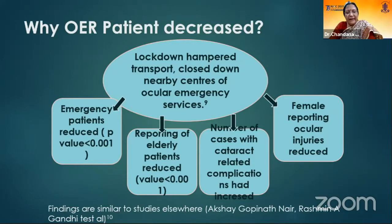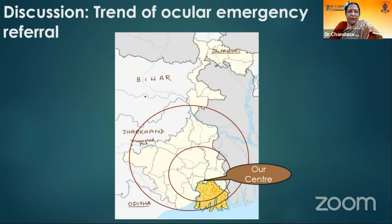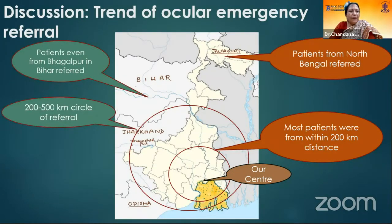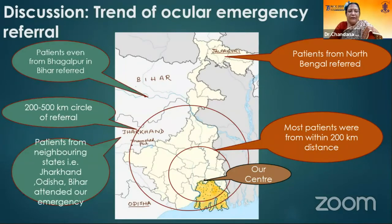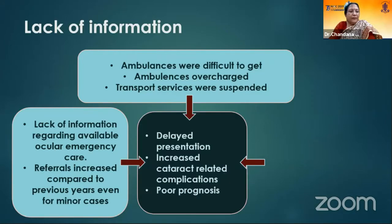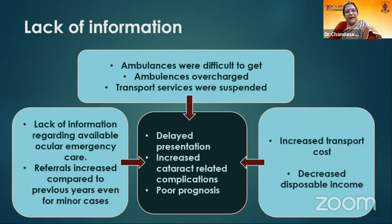Even the number of complicated cataract-related patients was quite large. We got patients from various distant places, like Bangladesh, Bihar, Jharkhand, Odisha. Even 500 kilometers was the maximum distance a patient came. There was a lack of information, and the patient didn't know where to go during the lockdown period. So that was one problem. That's why there was delayed presentation. We found lack of information and lack of transport services. All these things caused our anxiety.